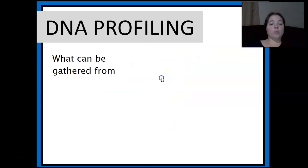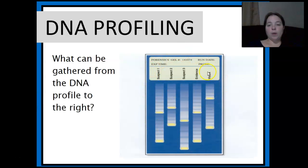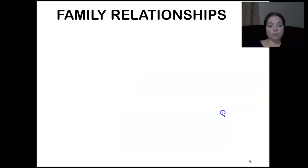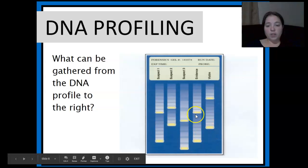All right, so what can be gathered from the DNA profile to the right? What can you gather from this? Well, here's the victim. Here's the evidence. And then you have 3 suspects. Can you match anything up? Well, let's see. We have a line right up here that matches the victim. This looks like some of the victim is matching. I'm looking across. Yep, lots of stuff from the victim could be matching. Here's the evidence. Let's see if anything from the evidence or the victim matches up.